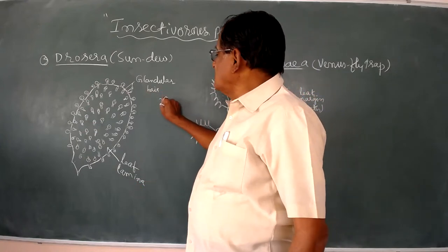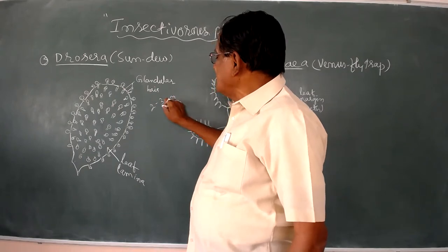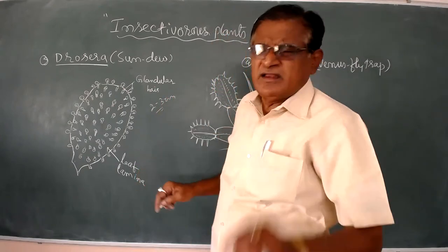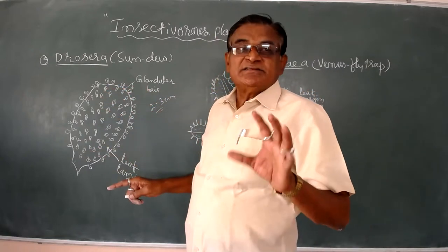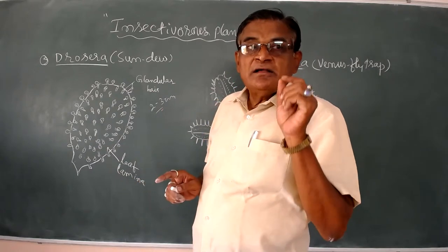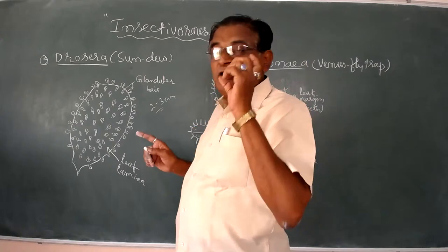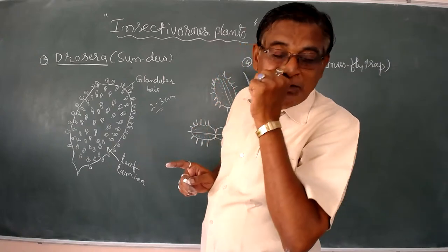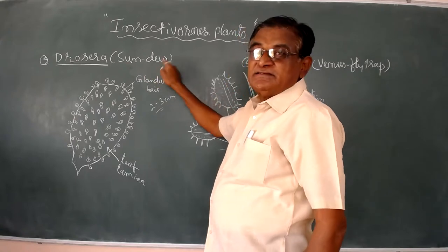It is about 2 to 3 centimeters in diameter, very small, and it is completely surrounded by glands. These nectary glands are colorless and they shine due to the sunlight, and they are mistaken as dew by the insects. For that reason, it is called the sundew plant, Drosera.